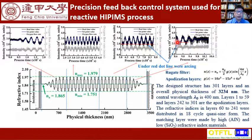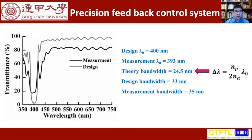But these two figures showed more arcing. The experimental result shows the center wavelength and the bandwidth were 393 nanometers and 35 nanometers, respectively. These values were close to the theoretical design, so the PID closed-loop PEM system can be used to control the process. The experimental transmittance of the sideband and the stopband were higher and lower than the transmittance spectrum of the theoretical design. However, the occurrence of arcing and the ejection of melting macroparticles could not be resolved. It would result in light scattering from these surface defects.